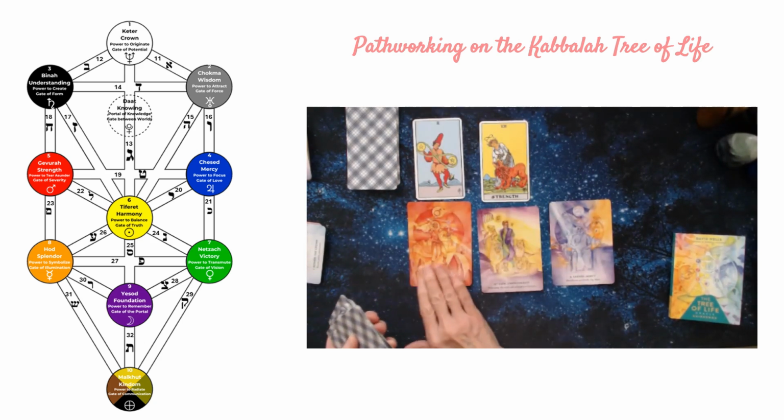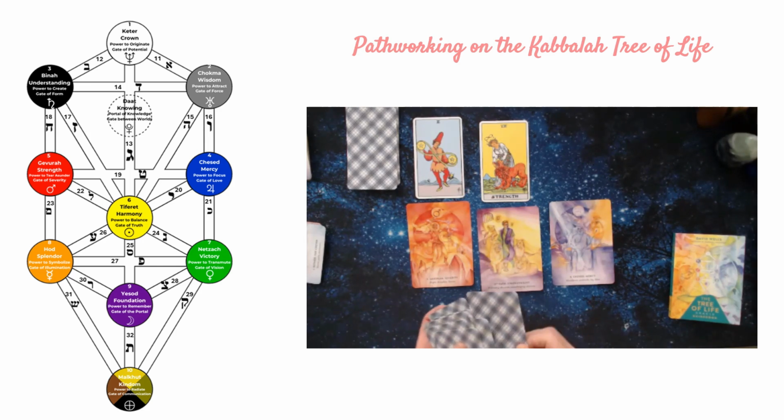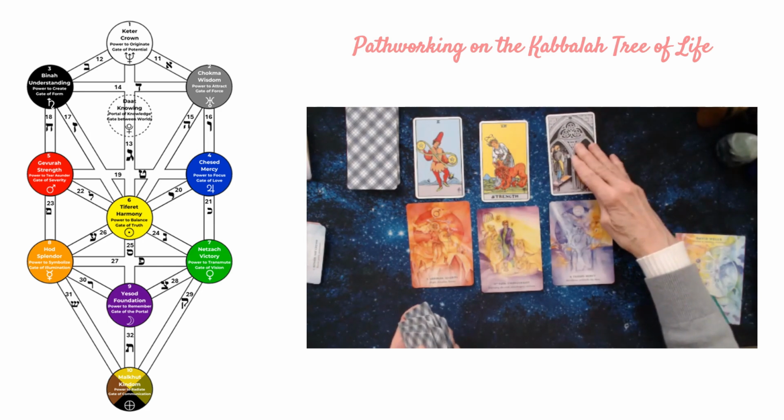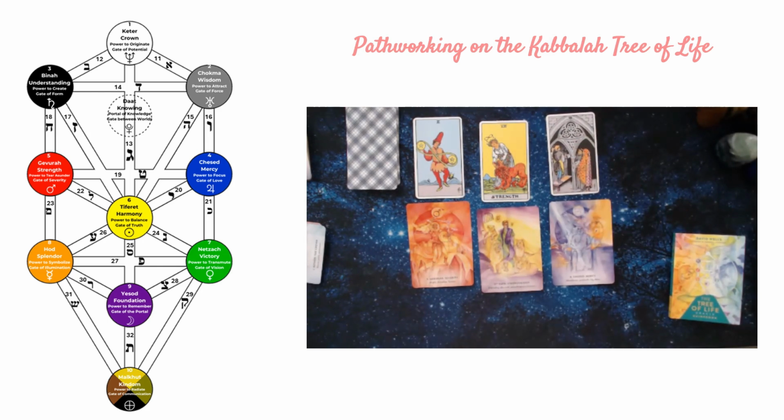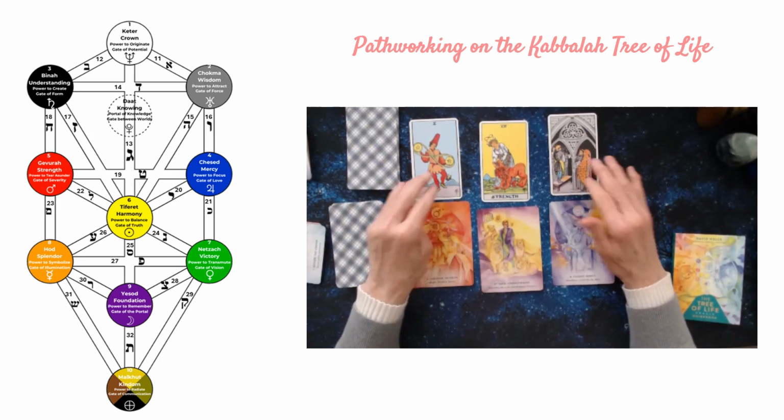The Two of Pentacles are coming into the sphere of Gevurah. And what about Chesed? This one. The Three of Pentacles. Interesting, we have two pentacles coming up. And we shuffled, you saw me shuffle, but 2 and 3 of Pentacles are what are joining these particular Sephira.